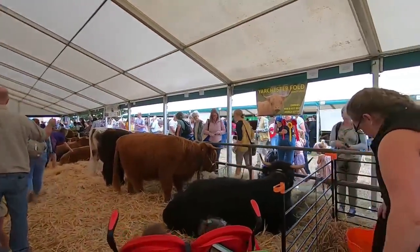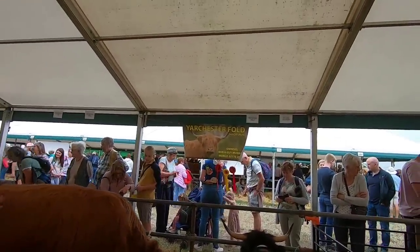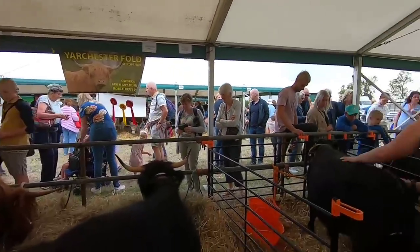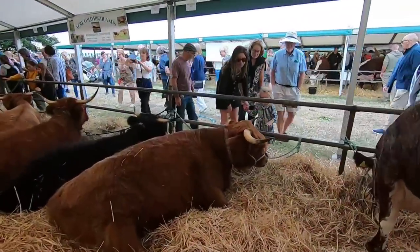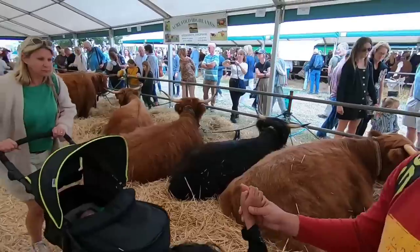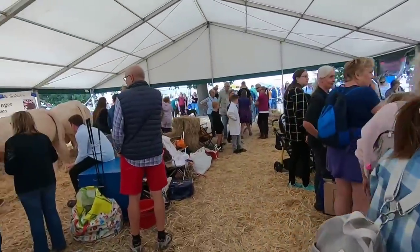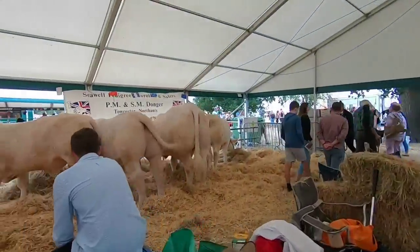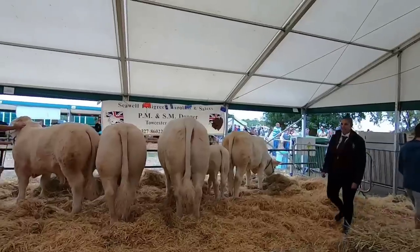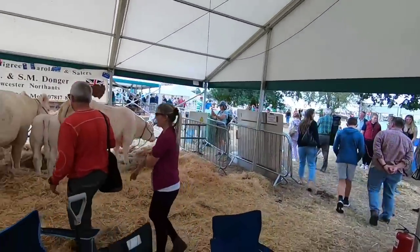So, anong breed nito? Okay, this is Yorkshire Fold. Alright. Puro malalago ang buhok dito. Malalago yung mga buhok nila. And this side, dito sa kabilang side tayo, Nini. Titingnan natin. Ayan, no? Dito tayo sa kabilang side. Masyadong malalaki to.